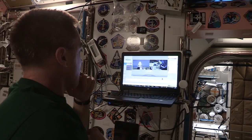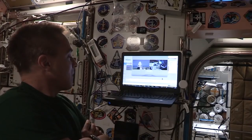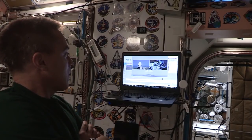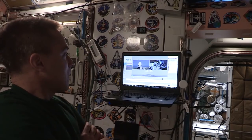SpaceX Dragon displays are configured for launch. Displays configured for launch. Awesome. Bob, Doug, on behalf of the entire SpaceX team, it's been a huge honor to help you get ready for today's historic mission. Thanks, Jay. It is absolutely our honor to be part of this huge effort to get the United States back in the launch business. We'll talk to you from orbit. Thank you. Good luck, Doug and Bob. Here we go.